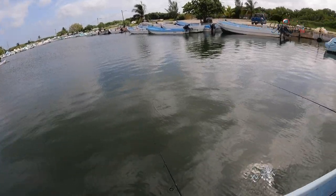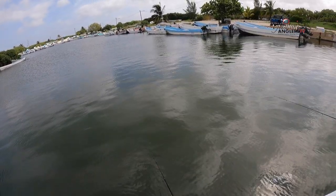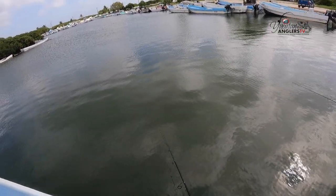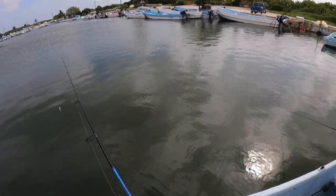You know, they say tarpon are a fish of 1,000 casts. Some days 2,000 casts, and you know, tarpon fishing is never ever a given. If they're not hungry, they just will not attack that lure.